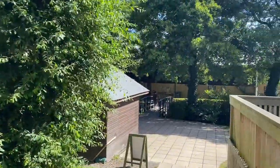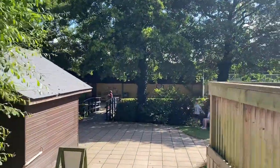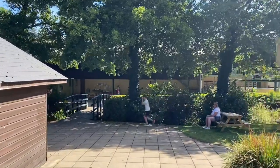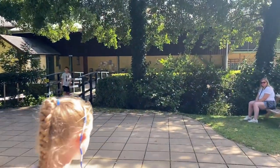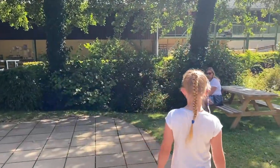So we're going to go and see what else we can find around here. Here's Mummy and Nathaniel. Mummy, where's Sandy? Holly's looking for Sandy, Teddy.